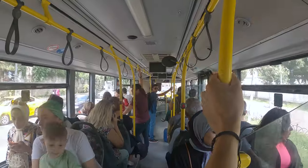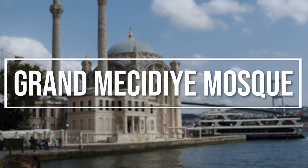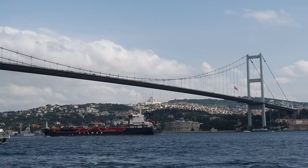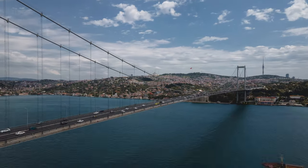We left the palace and hopped on a bus further up the shore to the Ortaköy district and headed down to the waterfront where you can get an amazing view of the Grand Mecidiye Mosque and the 15th of July Martyrs Bridge, which connects Europe with Asia across the Bosphorus.